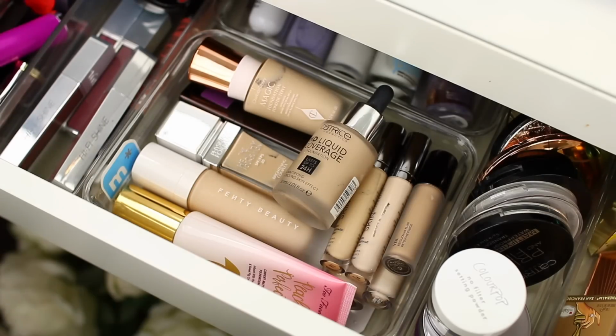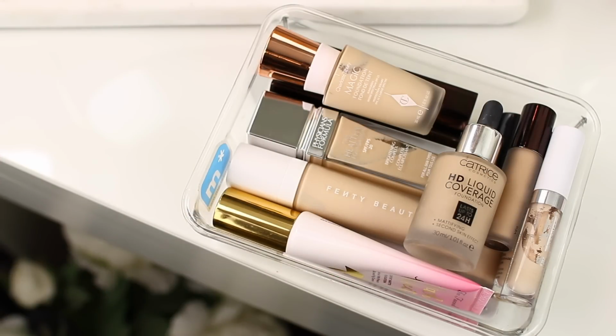Okay, moving on to foundations and concealers. I'm kind of looking for some new foundations and concealers, but in the meantime, these are the ones that I've been using. Actually, I think a few of them are somewhat new to my collection. Let's just go through them and I'll chat about them individually.